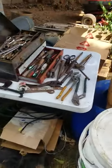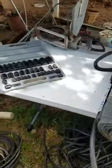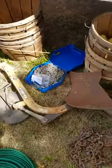We have more tools in the house, of course. These are just the outside tools we found. Look at that socket set. Isn't that great? We have huge industrial power cords, an old scythe. We have old parts to plows. Look at that blade.